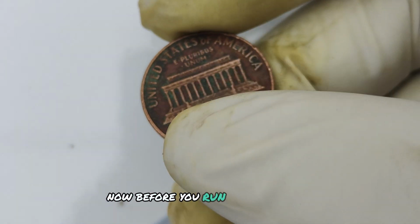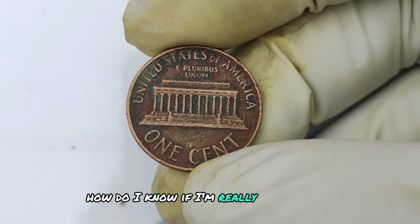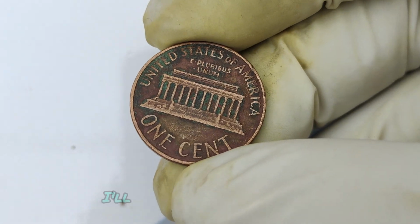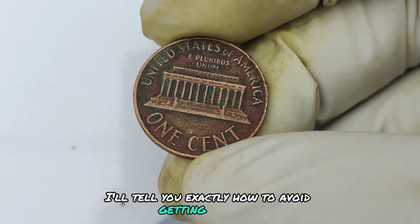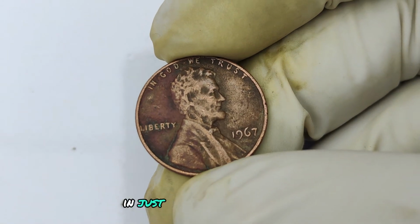Now, before you run off to search through your coins, you might be wondering, how do I know if I'm really getting the right value for my penny? I'll tell you exactly how to avoid getting scammed and make sure you're selling your coin for the highest price possible in just a second.